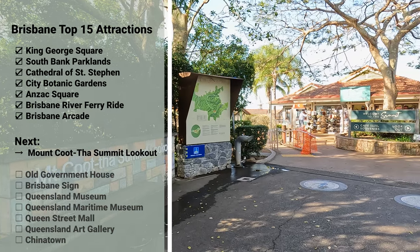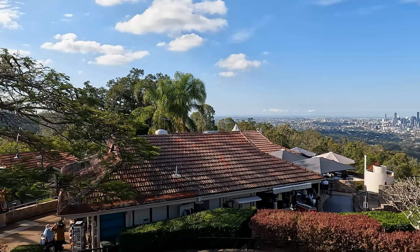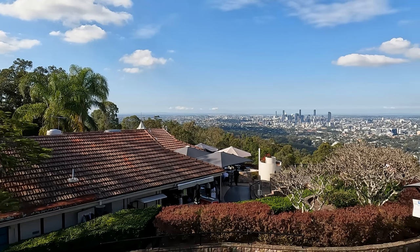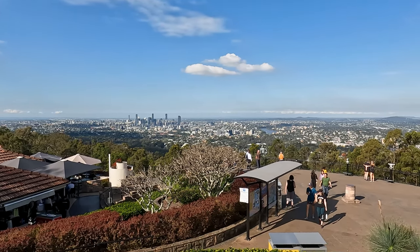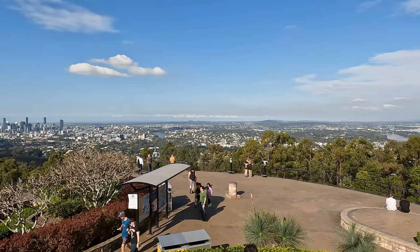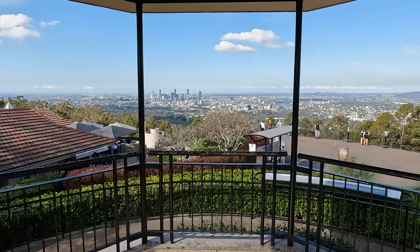Mount Coot-Tha Summit Lookout. For breathtaking panoramic views of Brisbane and its surrounding landscape, a visit to Mount Coot-Tha Summit Lookout is a must. Located just a short drive from the city center, the scenic lookout offers stunning vistas of the city skyline, Brisbane River, and sprawling suburbs.